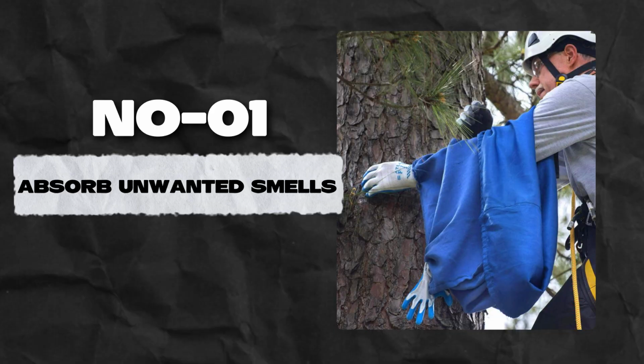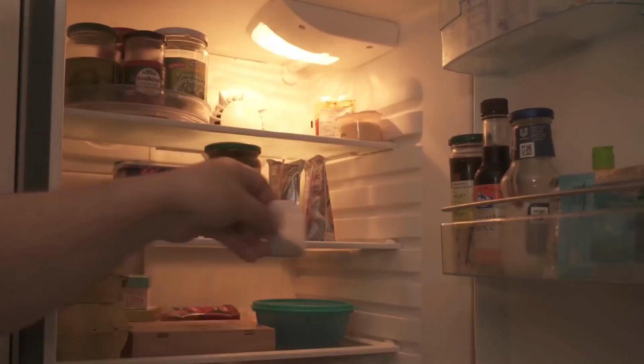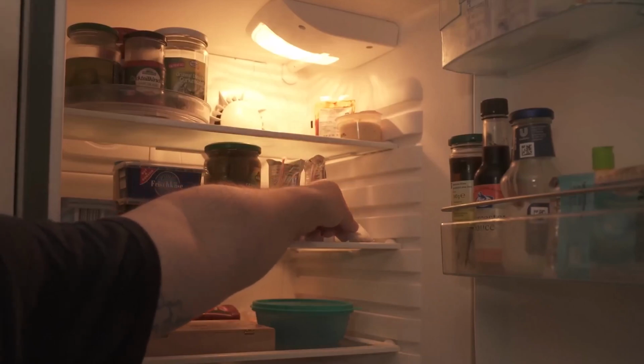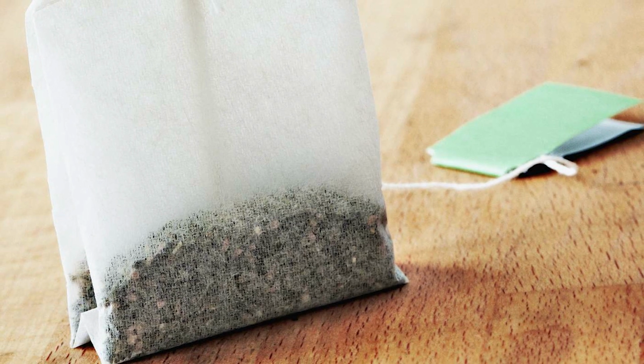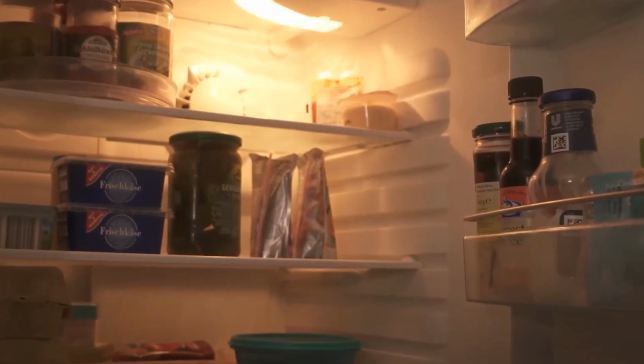Number 1. Absorb unwanted smells. Tea bags are the best solution to removing odors. You can place some tea bags in your freezer to remove the smell of freezing meat. Or you can also store the bags in your fridge if you keep meals planned for weeks. It also helps in keeping the food in there fresh.